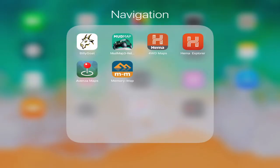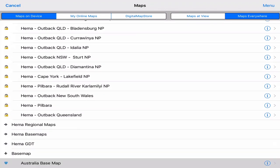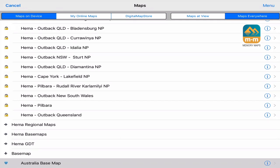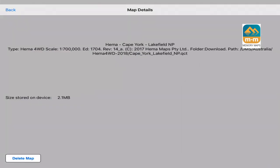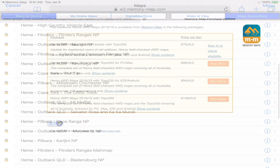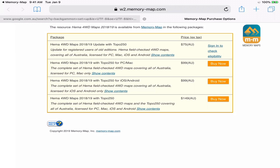Let me quickly show you Memory Maps. However, it is pretty much the same application as the Hema 4-wheel drive apps. It only doesn't come with any of the Hema maps. It just comes with a standard Australia base map, but nothing else. You can purchase all the individual Hema maps. However, if we're going to have a look here, with Memory Maps you will need to purchase all maps separately.